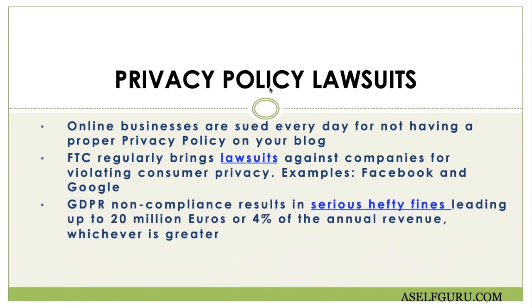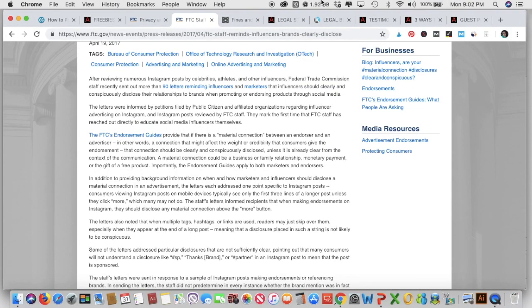And then to make your head hurt even more, the GDPR applies to you whether you're in the European Union or not. It's a privacy law that's put in place to ensure proper handling of personal data related to EU citizens. And there are serious, heavy fines for not complying with it, leading up to 20 million euros or 4% of your annual revenue, whichever is greater. So let's look at the examples.